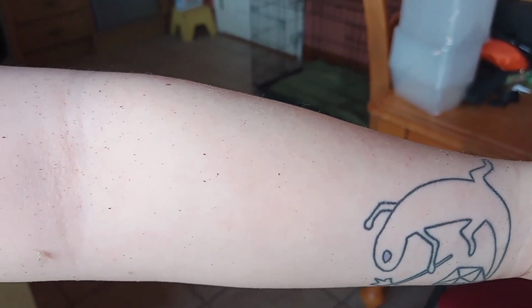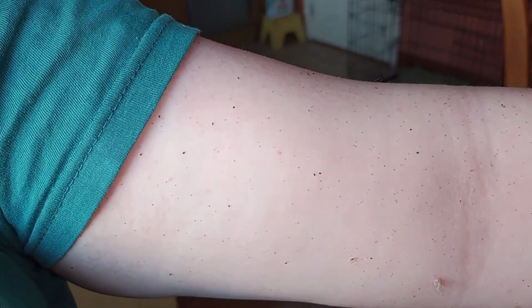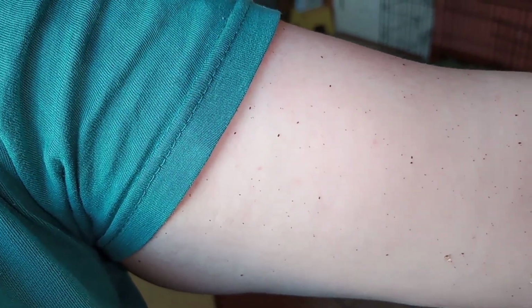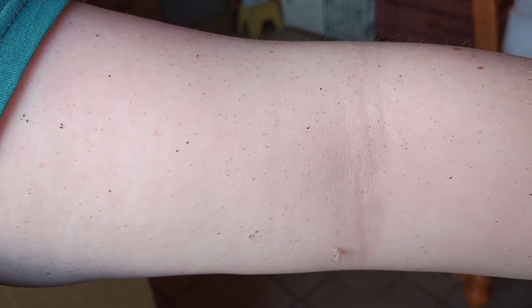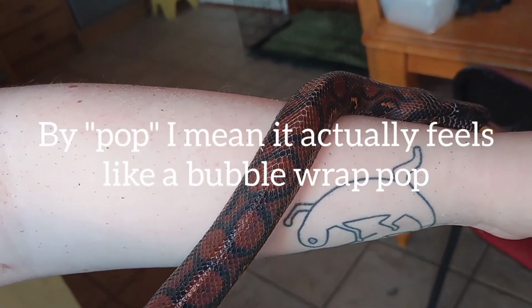So all of the black dots you can see on me there, those are the adult snake mites, and then the lighter greyish dots that are a little bit smaller, those are the juveniles or the baby snake mites. If you find a bug and you're not sure if it's a snake mite or a different type of mite, take your nail and push it against an adult snake mite and then sort of push it against your skin, if it pops, it'll leave a little bloody streak.